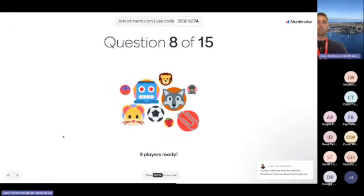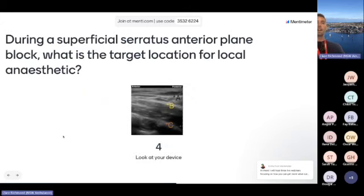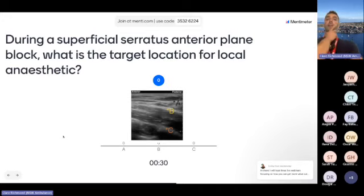Question 8. During a superficial serratus anterior plane block, what is the target location for the local anesthetic? Is it A, B, or C?